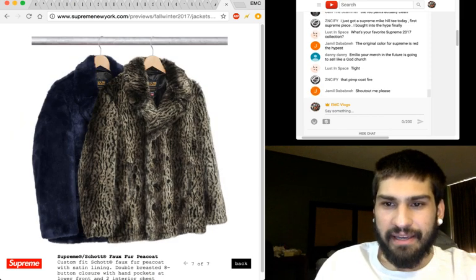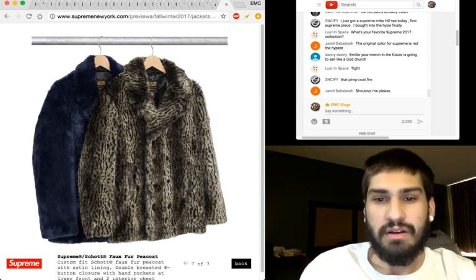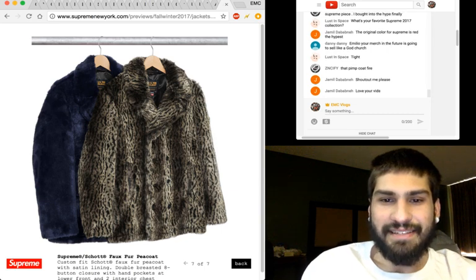I got a Supreme Mike Hill tee today. I actually think the Mike Hill collab was very slept on. So the original color for Supreme is red and Hypebeast. Emilio, your merch in the future is going to sell like gotcha.